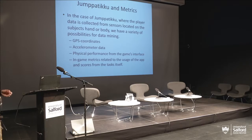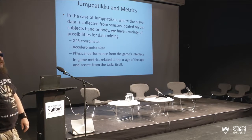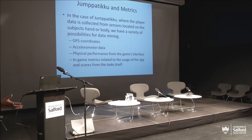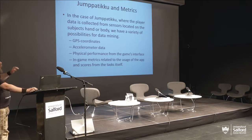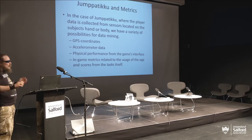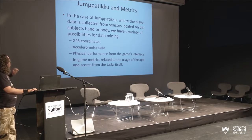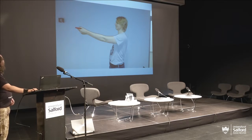And in the case of Jumppatikku, there is a variety of possibilities in data mining: GPS coordinates, the accelerometer, physical performance. For instance, the Jumppatikku can possibly locate Alzheimer's or Parkinson's and tell that you have it, but of course, the EU legislation says that it cannot diagnose it. So there's a law. This is not a health software, because the legislation requires so much more testing. But it's possible to find it from the data, nonetheless. And here is, again, how it's used.